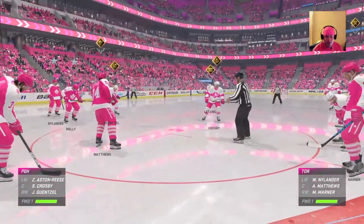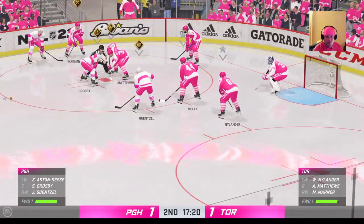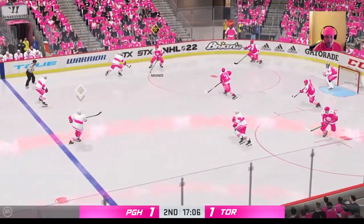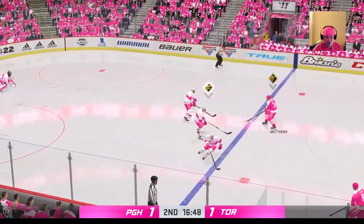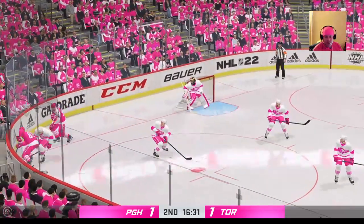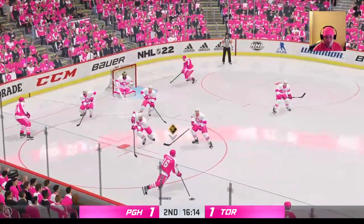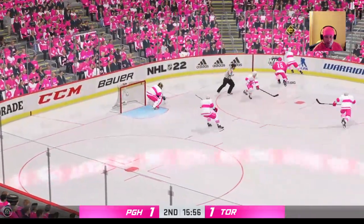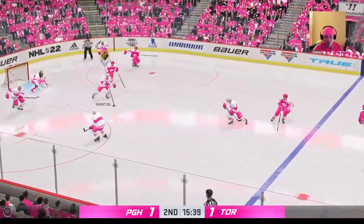So we are going to move along here for some more. There's Jared Hall, or I think that's his first name, and Matthews does his own version of Jake Guentzel, taking on 3 Pittsburgh Penguins back on defense. Matthews passes it to Marner. Marner is going to take a shot, but no. Letang cleans it up in the corner, but he dumps it off to Guentzel.